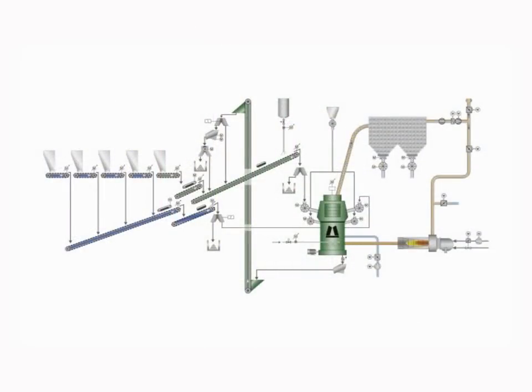What we are now going to show you is a flow sheet of a cement and blast furnace slag grinding plant using an LMCS Loesche mill. The number of bunkers reveals immediately that both single components such as cement clinker and blast furnace slag can be processed, as well as mixtures of these in combination with aggregates.